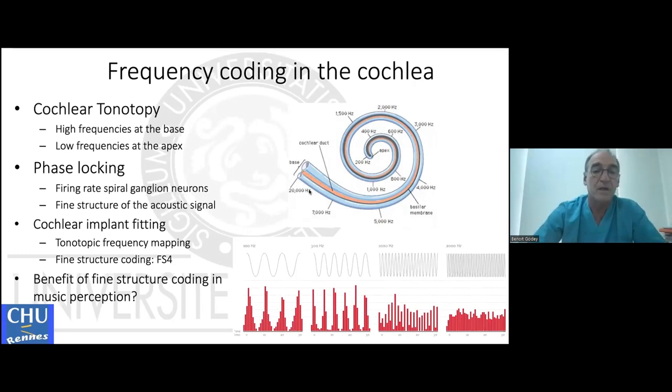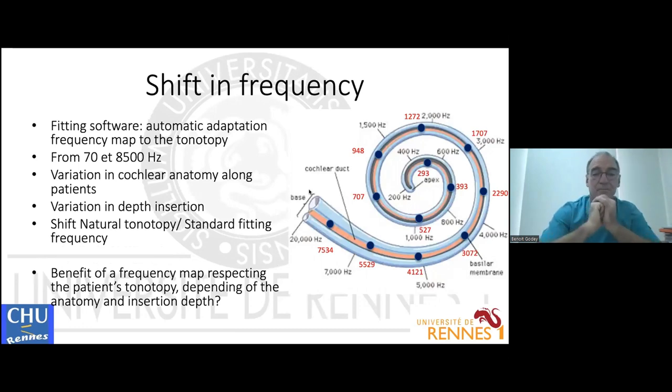So the question is, if we provide a fitting with coding of the fine structure, do we have a chance to have a better music perception? The second question is, because of the natural tonotopy, we know that when we implant an electrode, the size of the cochlea is different between patients. The depth of insertion can also be modified. So there is a possible shift between the natural tonotopy and the standard fitting of the patient. And the question is, if we adapt the natural tonotopy to the fitting of the patient, do we have a chance to have a better music perception without decreasing speech understanding?